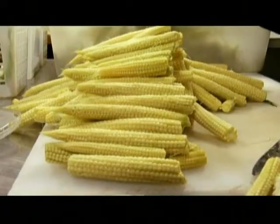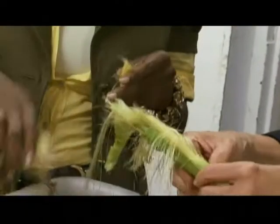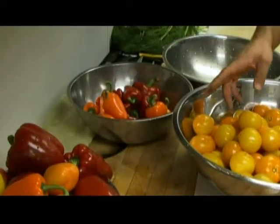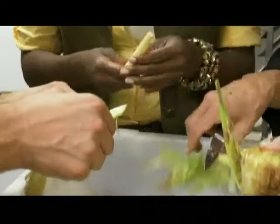What are we going to use this corn for? This corn is going to be turned into a baby corn succotash. And so we have baby corns, we have the bell peppers paired up with the beef, and so that's just going to all blend into our main course. That's just one course. We have five courses on the feast menu.